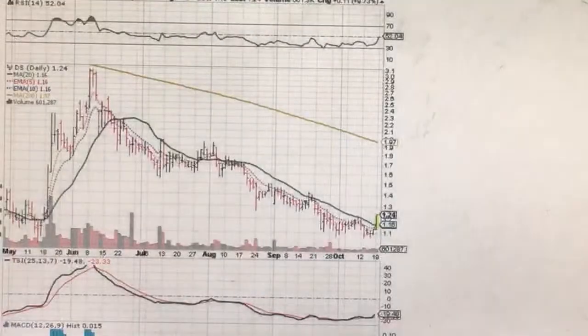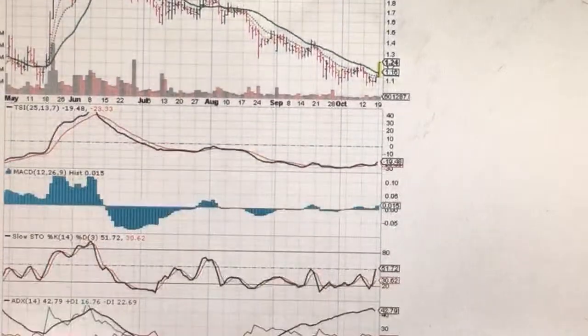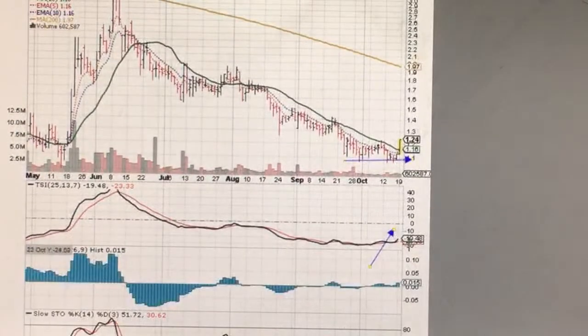DS. Yeah, that's a breakout, dude. That's a classic breakout. This would be the last day I would buy this unless it pulls back tomorrow. As long as it honors this breakout day, you can keep adding. And look, man, look at that sideways. MACD turned.